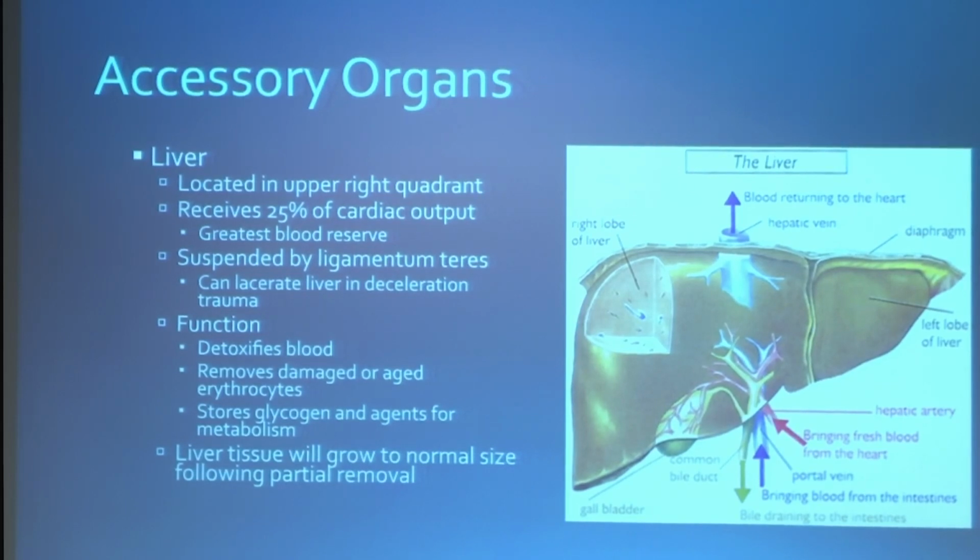Suspended by the ligamentum teres, which is a remnant of the umbilical vein embryologically, and that can be torn and lacerate the liver because it's a fairly rigid suspension. It's sort of like a wire, and the liver in a deceleration injury can tear across the ligamentum teres.